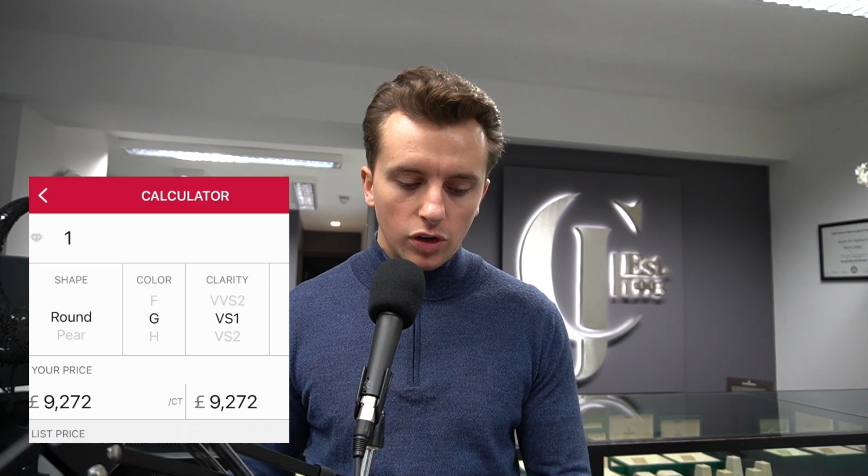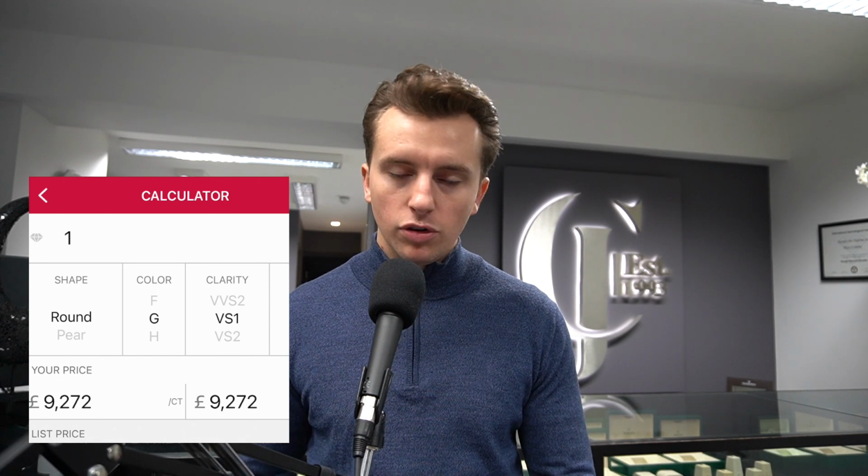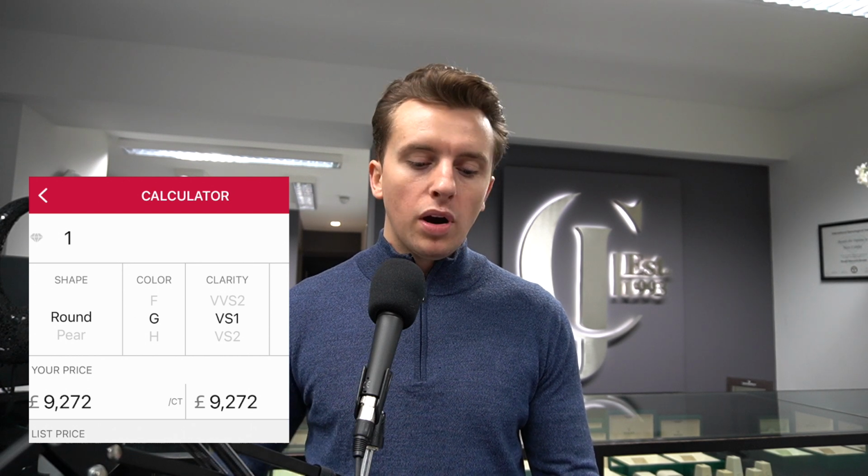So how much difference in value does it make when you vary the 4 Cs? I'll give you a quick example to give you the rough idea. Say we're looking at a diamond in an engagement ring that's 1 carat, with G color and VS1. So a really lovely color, lovely clarity stone. Ballpark figure, in a high street jeweller, marked up, you might be looking at around the £10,000 mark, just to give you an idea.